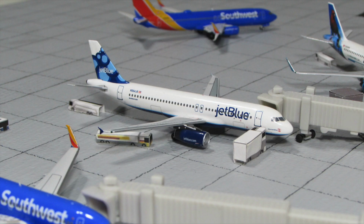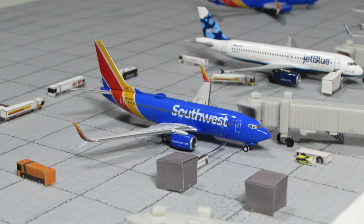Following that, getting heavily serviced is this JetBlue A320. This is in the Blueberry Tail and he's going to head out to New York John F. Kennedy after arriving in from there about 30 minutes or so ago. Got a lot of departures today, and this is another one. We have this Southwest 737-700 in the Heart livery, who's getting bags on board and loaded up for a flight out to Baltimore, and he's going to get pushed out within the next 10 minutes or so.